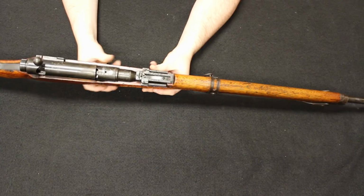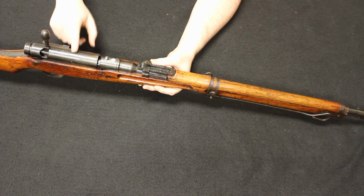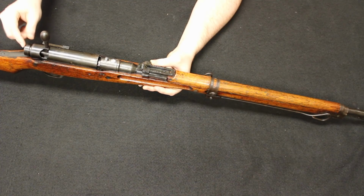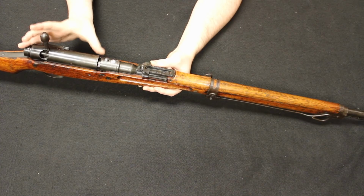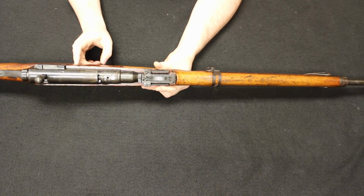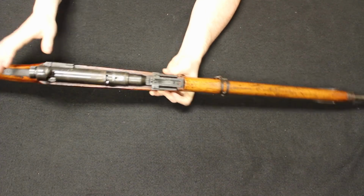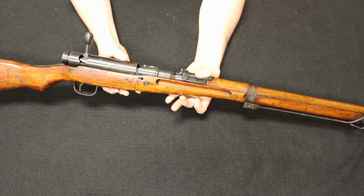Now, some negatives about this rifle: the dust cover does match every component of the bolt. So the dust cover, the cocking knob, or I should say the safety knob, the bolt body, and the firing pin all match each other, but they do not match the rifle by 2 serial numbers. The serial number on the rifle ends in 551. The serial numbers on the bolt parts are 553. So off by 2 numbers.